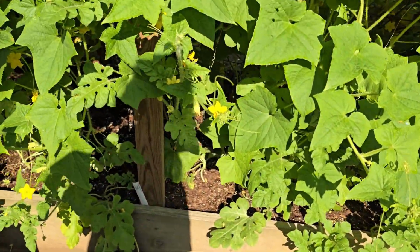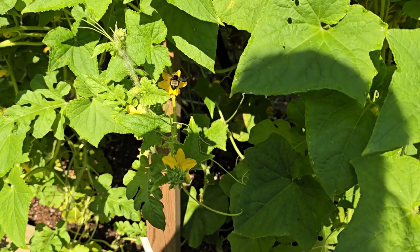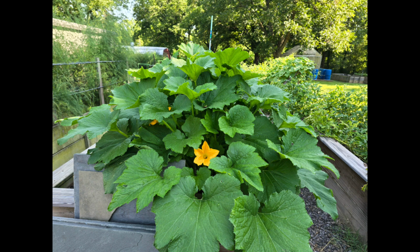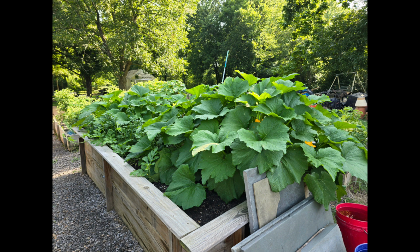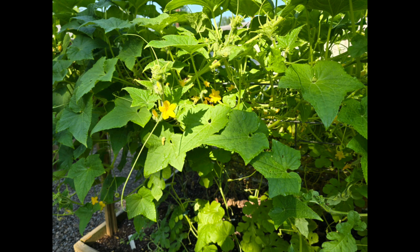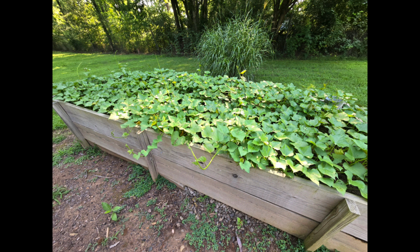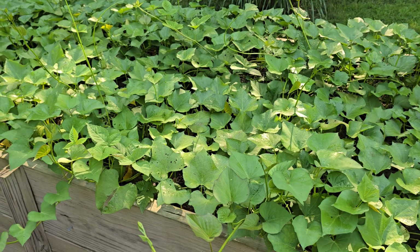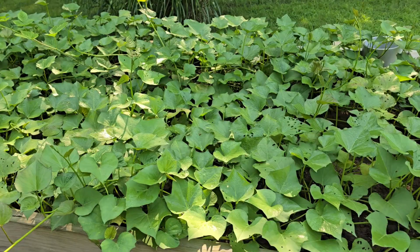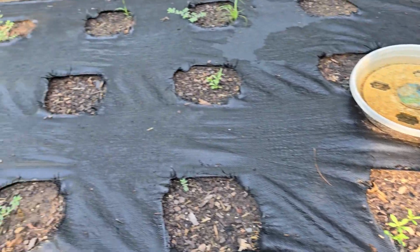Oh, see a bumblebee. See, I don't see no bees around. The bumblebees have been doing a good job. These are sweet potatoes. And I didn't really plant this one.